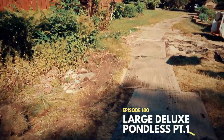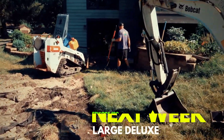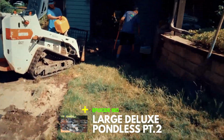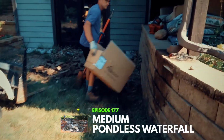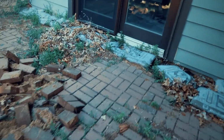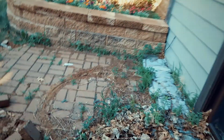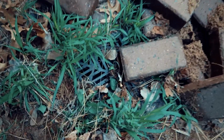Also, we have a drainage problem the customer has been dealing with, where they're getting water in their basement, and that's because this patio is basically sloping towards the house. So every time it rains, every time they get a snow melt, the water goes in their basement.